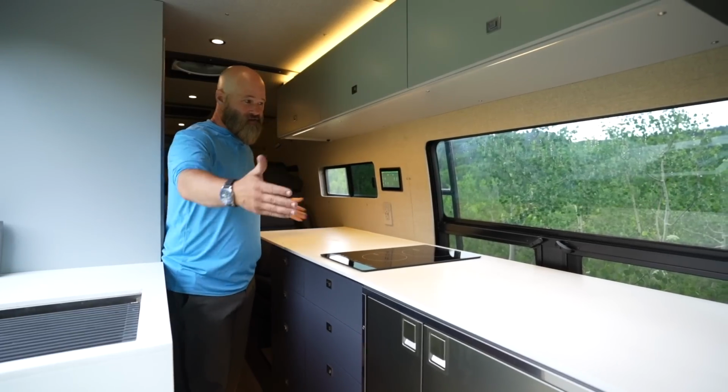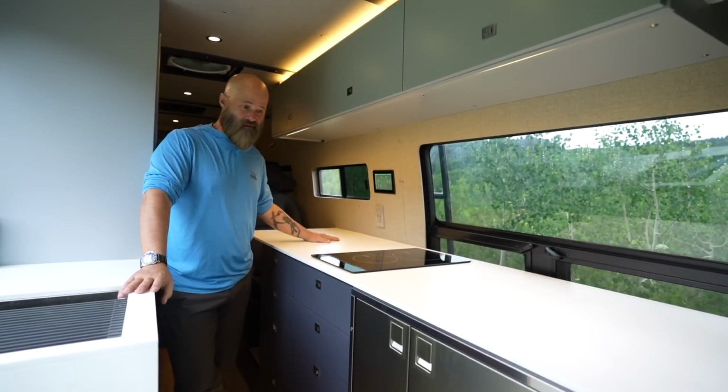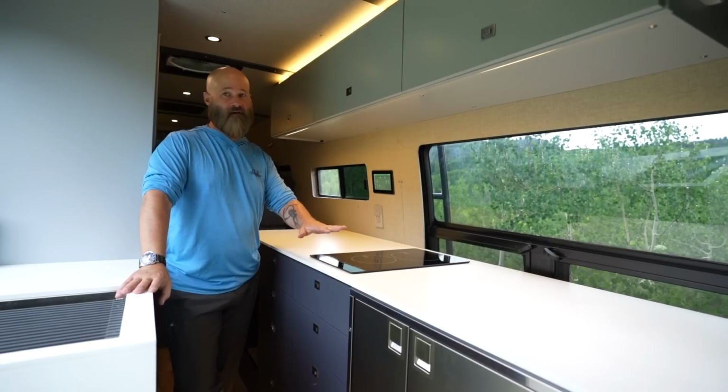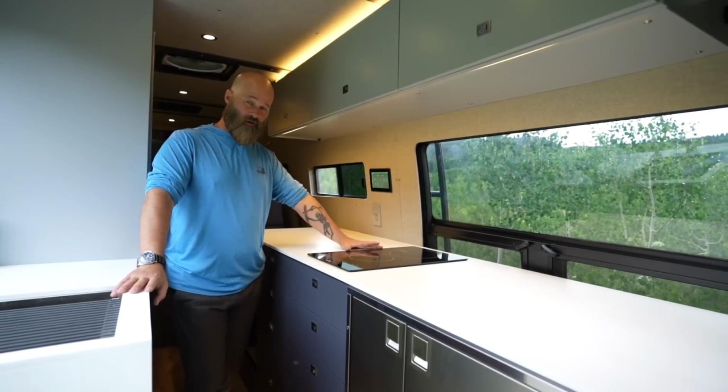So the entire driver's side of the van, we did an open concept with an open countertop. It serves as a cooking countertop and it serves as my desk, and we'll get to that in a minute. But I have a 2-burner induction.